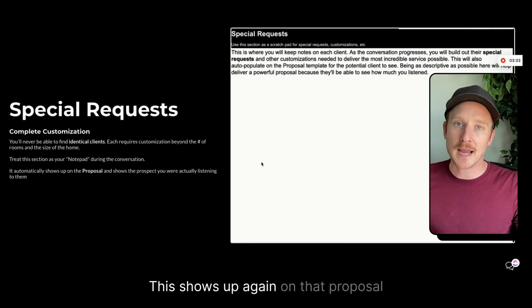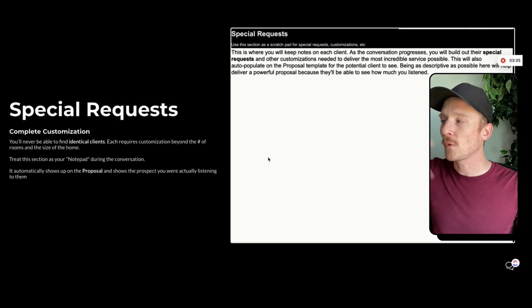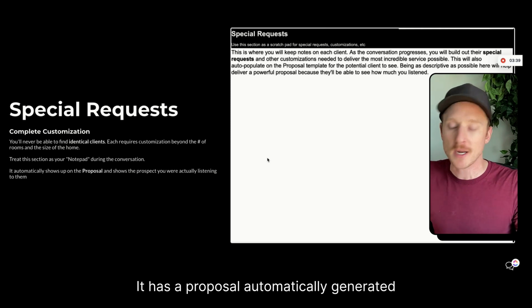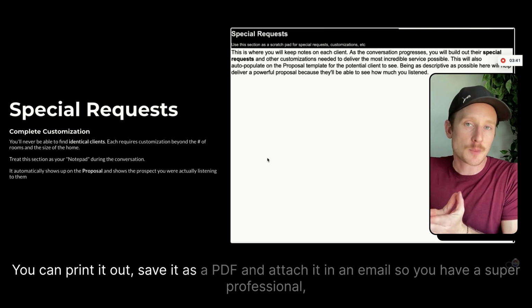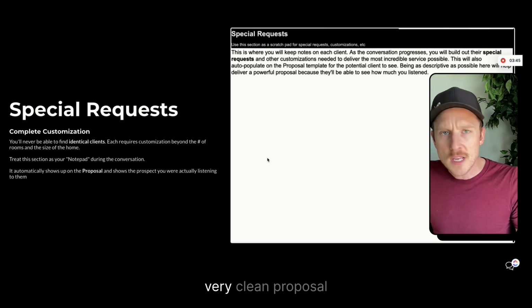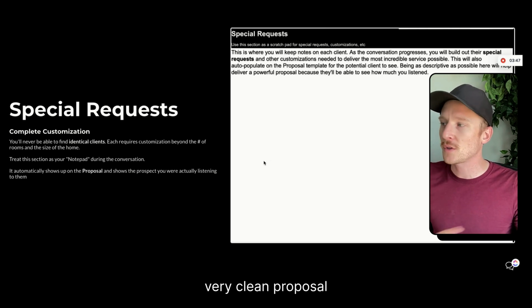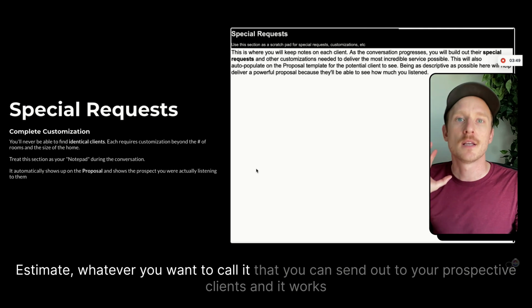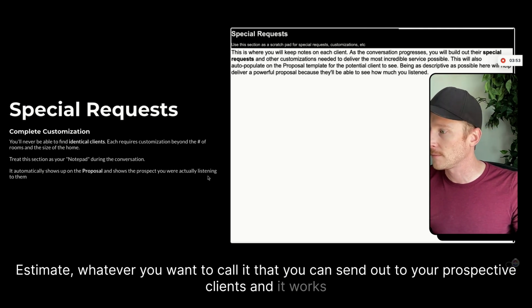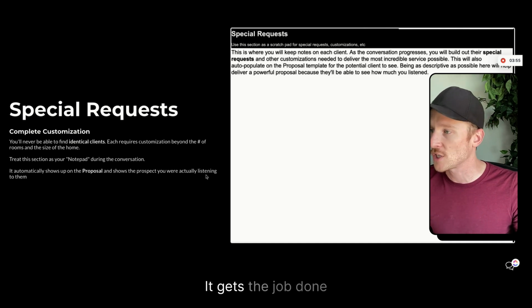This shows up again on that proposal. Once you quote the tool, it has a proposal automatically generated. You can print it out, save it as a PDF, and attach it in an email so you have a super professional, very clean proposal, estimate, whatever you want to call it, that you can send out to your prospective clients, and it works. It gets the job done.